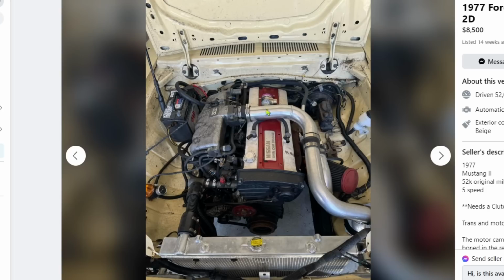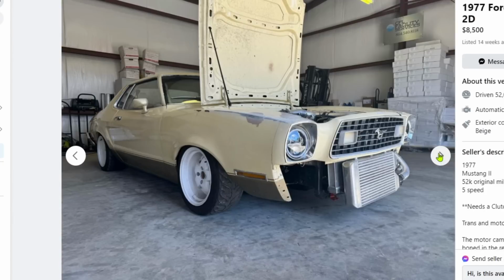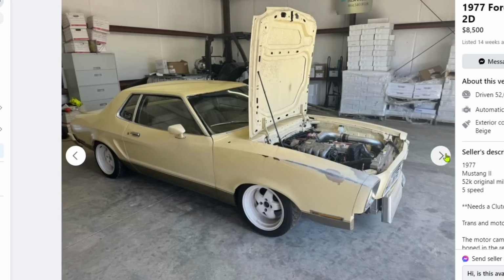It looks like it's in good shape. The frame and everything doesn't look rusted to shit. It doesn't look like Swiss cheese anywhere. The body's in pretty good shape. It's honestly not the worst thing ever. Anyways, let me know what you guys think. Is it worth $8,500? Would you pick this up and take it to car meets?